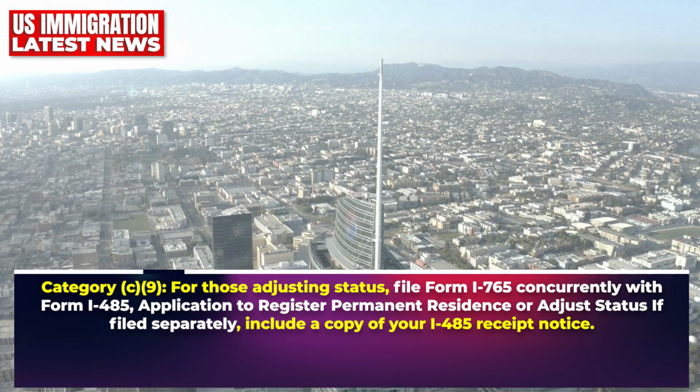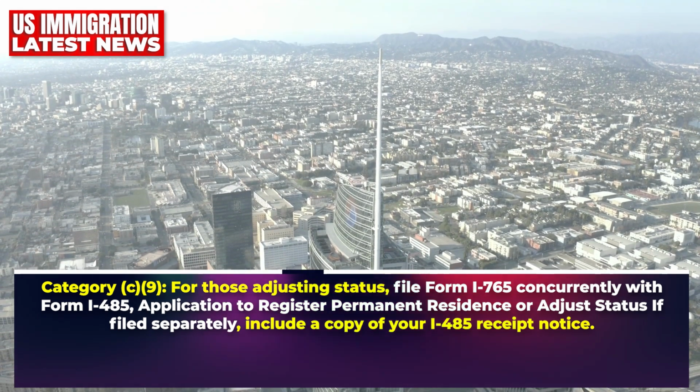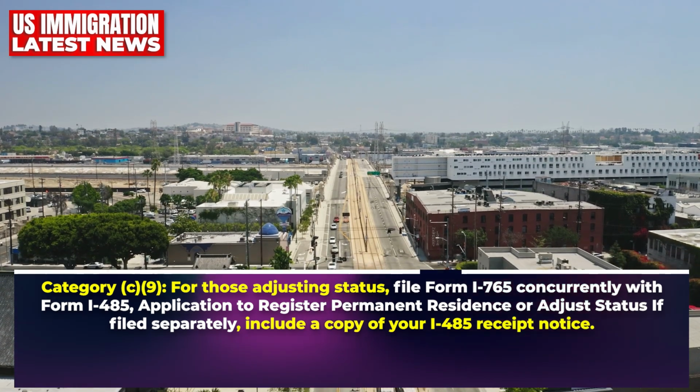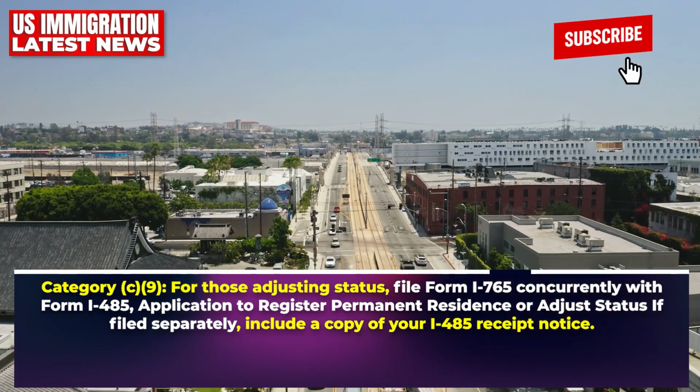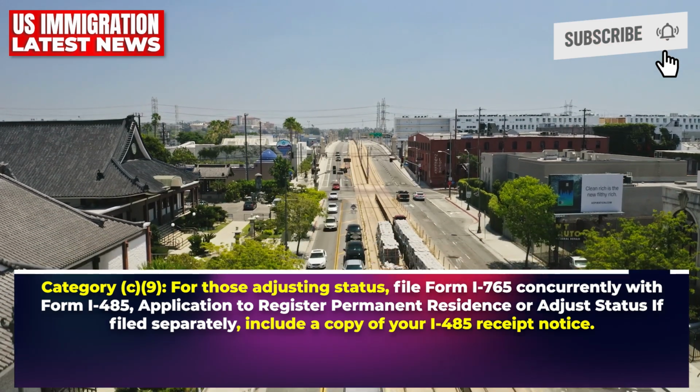Category C, 9. For those adjusting status, file Form I-765 concurrently with Form I-485, Application to Register Permanent Residence or Adjust Status. If filed separately, include a copy of your I-485 receipt notice.